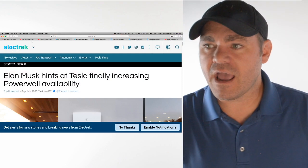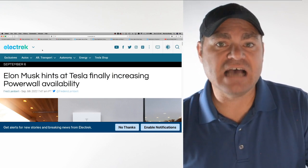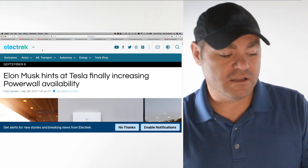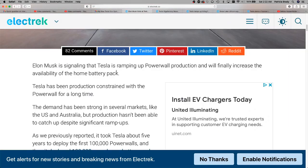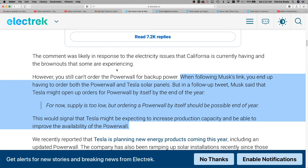First up, we have a story from Electrek noting that Tesla is finally not self-constrained for the car business anyway. Let's read what it's got to say. Quote, when following Musk's link, you end up having to order both Powerwall and Tesla solar panels. But in a follow-up tweet, Musk said that Tesla might open up orders for Powerwall by itself by the end of the year. For now, supply is too low, but ordering a Powerwall by itself should be possible end of year. This would signal that Tesla might be expecting to increase production capacity and be able to improve the availability of the Powerwall. End quote. And this sentiment's been echoed by other Tesla officials over the last couple of weeks.